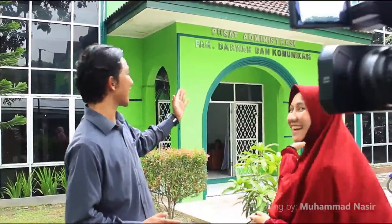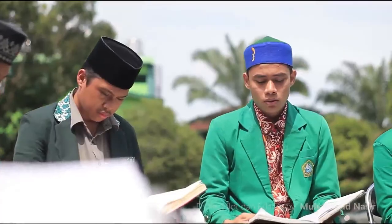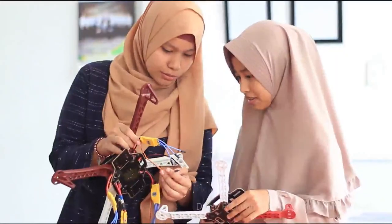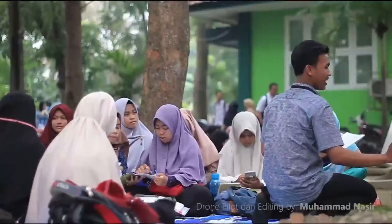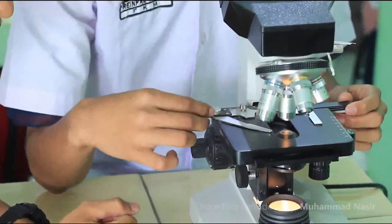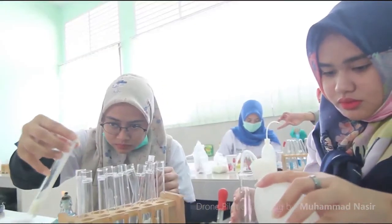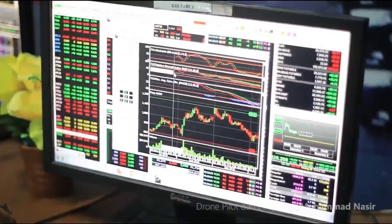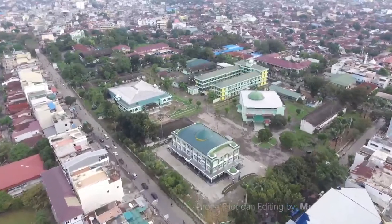Menjadi hamba dan khalifahnya. Menjadi pusat pengembang akidah demi kejayaan dan kemuliaan. Maju sejahtera.